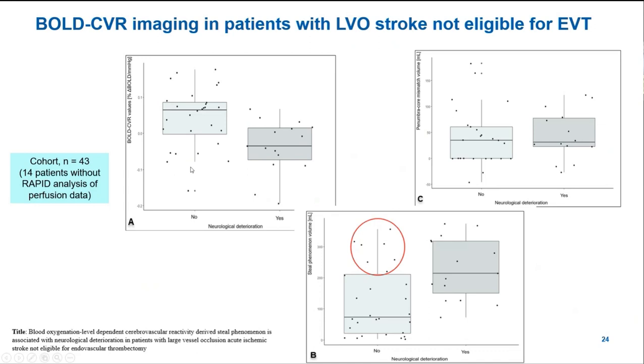I'll just show you some box whisker plots here. This analysis is done on 43 patients. These are BOLD CBR values of the whole brain, and the neurological deterioration was either no or yes. The patients that did not deteriorate had higher BOLD CBR values, still in the impaired range, if we look at the distribution. But if they were deteriorating, we also see a CBR effect, so really a hemodynamic effect correlating to the neurological deterioration.